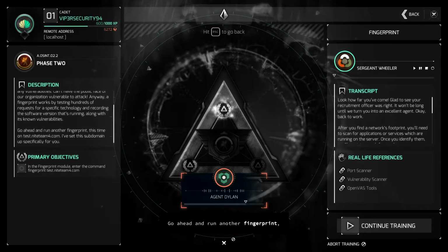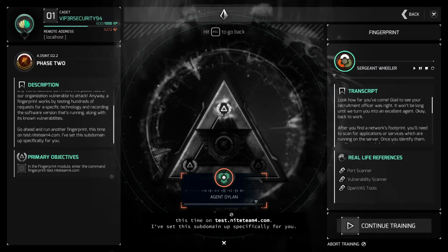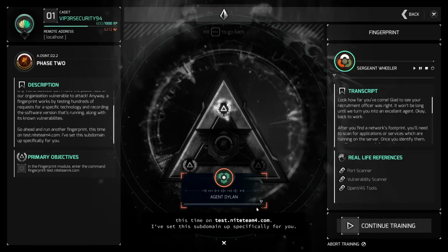Go ahead and run another fingerprint, this time on test.nightteam4.com. I've set the subdomain up specifically for you.